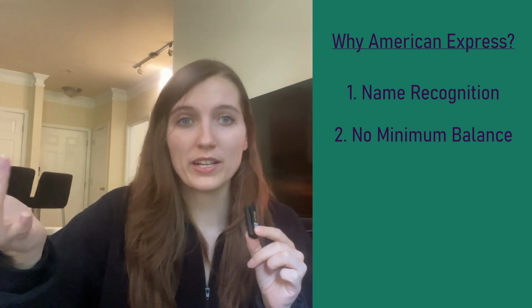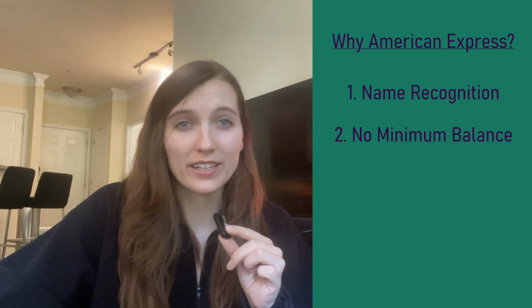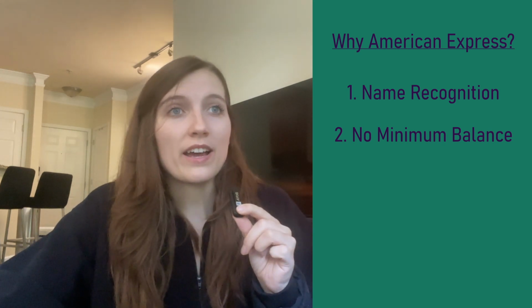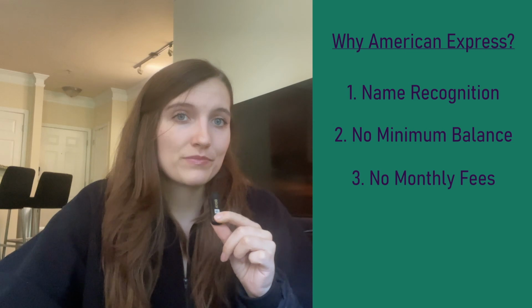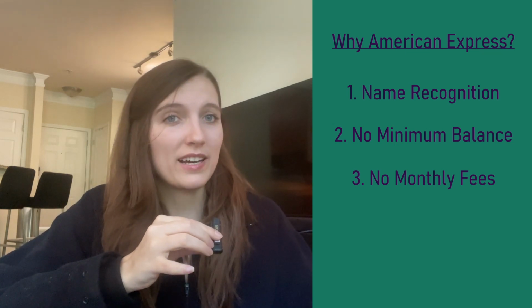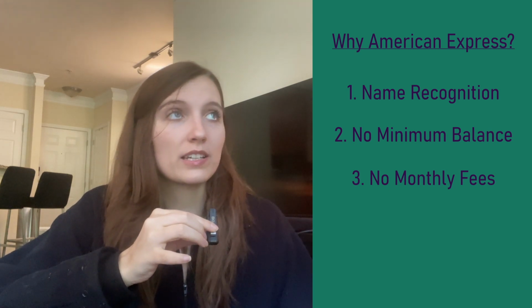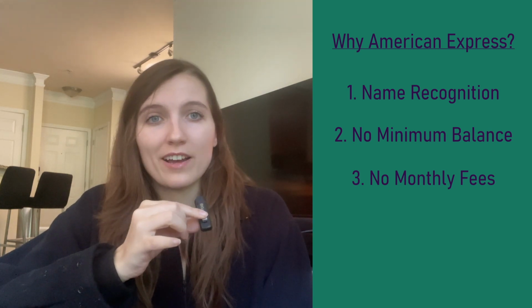So I liked American Express. Their minimum was $0. I'll probably put $500 in there to start out with. But also, they had no monthly service fees. A lot of other banks, on top of having a minimum that was pretty high, also charge service fees for having an account and using an account. But American Express did not have those. So I thought it was a good fit for our business where we're at.